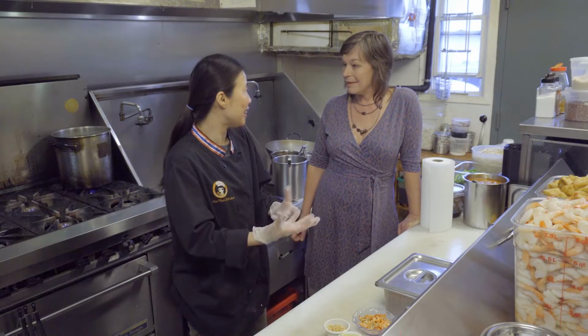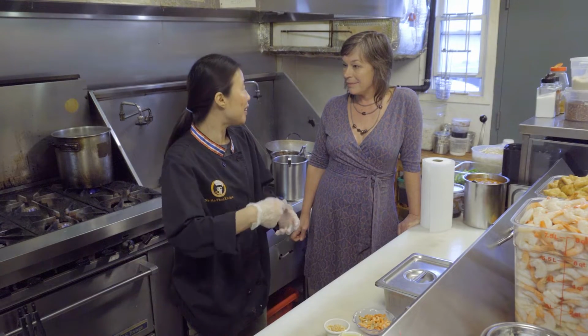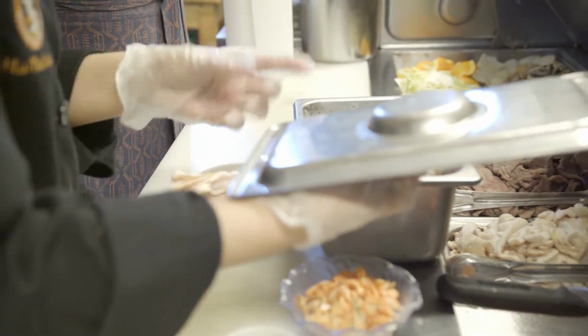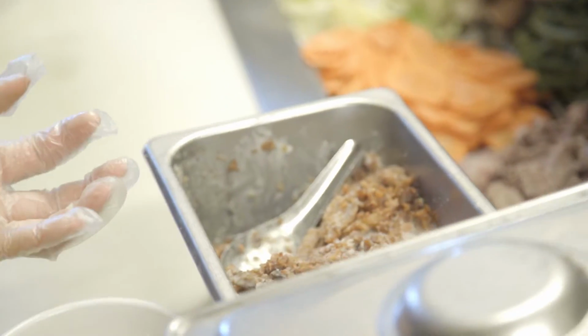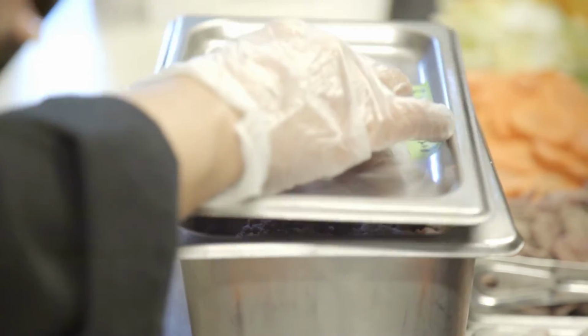I'm going to show you the street style pad Thai. In Thailand, we use the fat of the pork as the oil base to make pad Thai, and the flavor is beautiful. This is the pork fat. We cook it with the garlic, pre-cook them first, and today I'm going to add bacon too. That's the richness of flavor, no doubt.